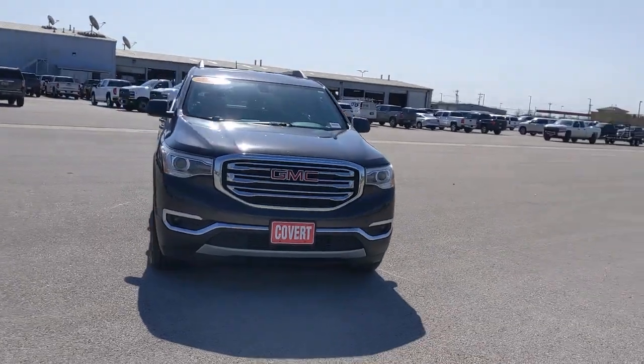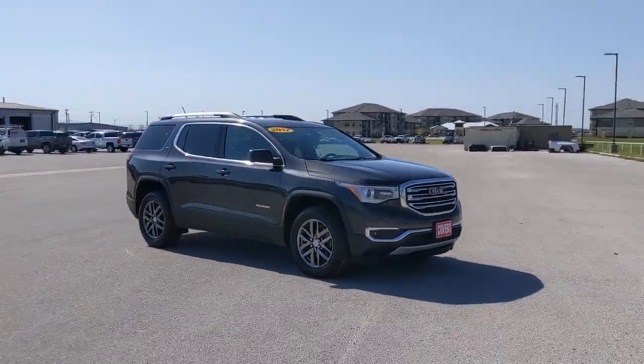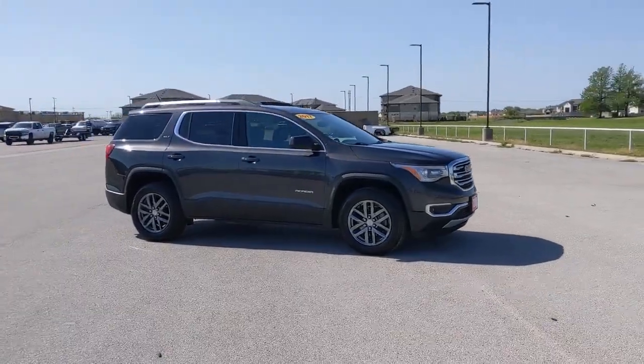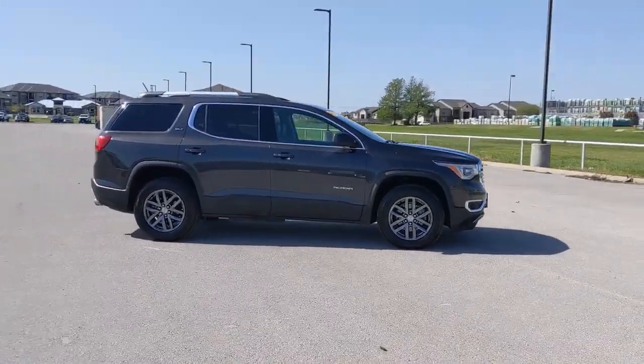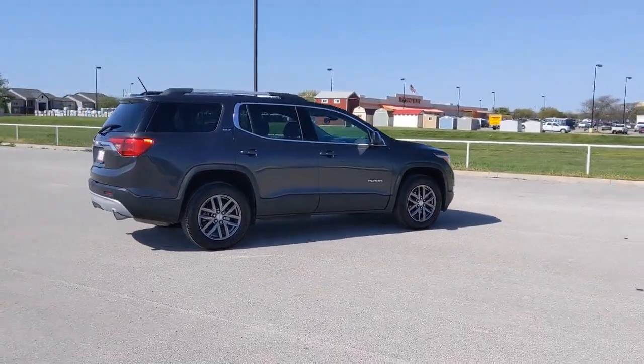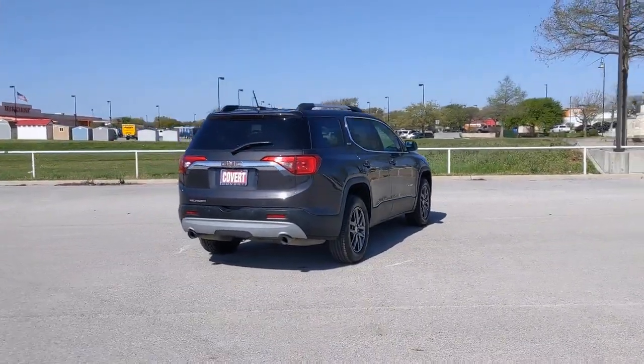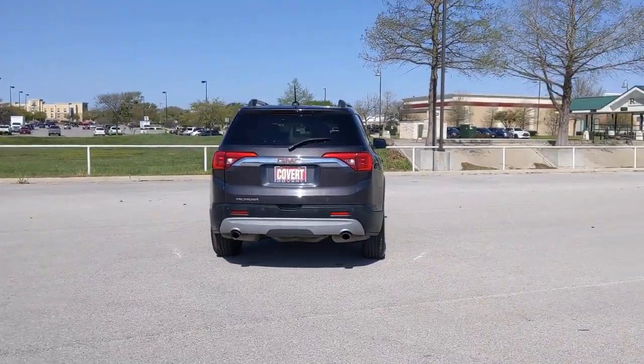Get into the 2017 GMC Acadia. This vehicle is an outstanding buy with fewer than 60,000 miles on the odometer. This vehicle delivers the best of sporty styling and modern efficiency. Confidence comes standard thanks to driver-focused design, state-of-the-art safety features, and a premium feel.